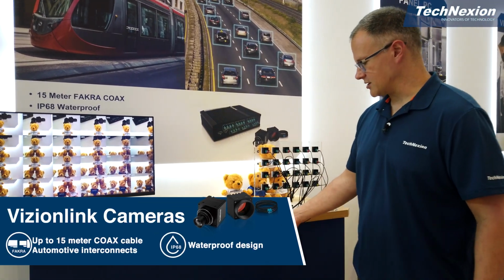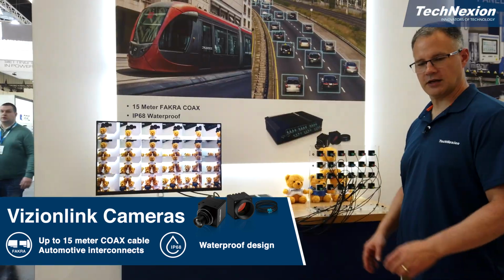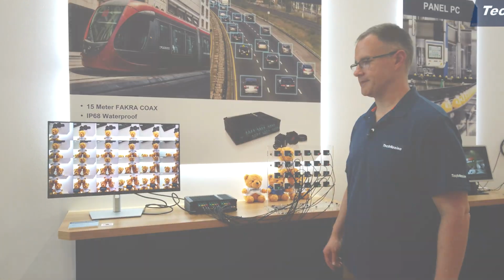Each one of these cameras can be up to 15 meters away from this processor here, so they can be distributed really far away from the system for a lot of different use cases and applications.